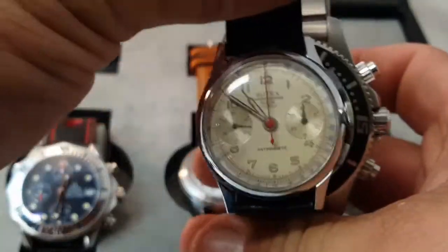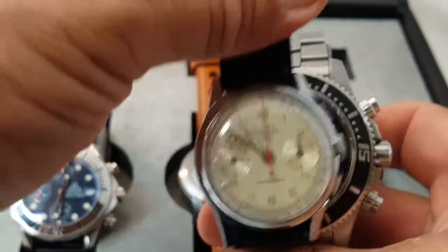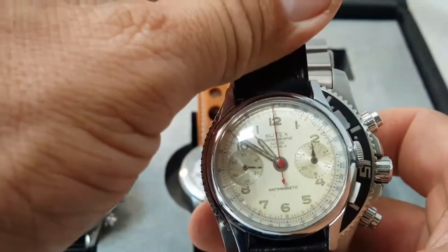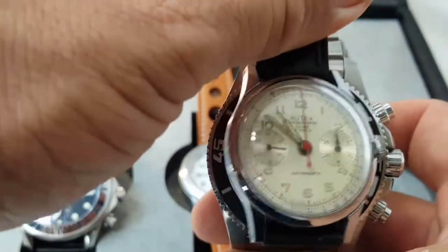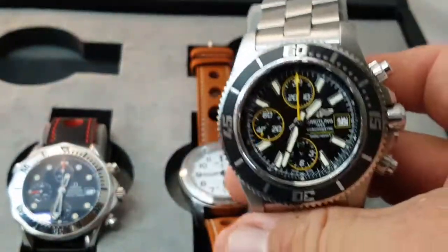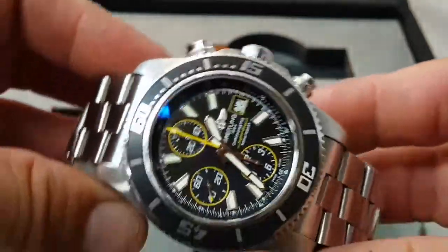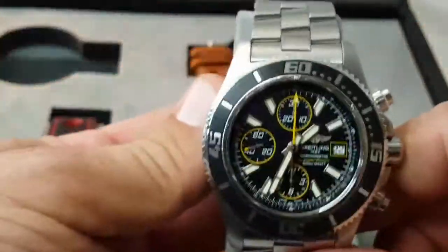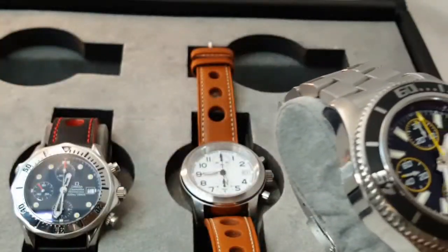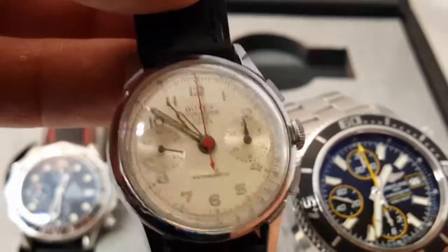I'll put it on top. This is 34 millimeters versus 44 millimeters, plus the pushers, plus the crown, plus everything else. Look at the difference on the pushers. It's just crazy, guys. But this is what it is right now, and they're highly popular, and people like them. So, I can't complain. I like them a lot. But like I said, I'd rather stick with the nice old-fashioned ones.